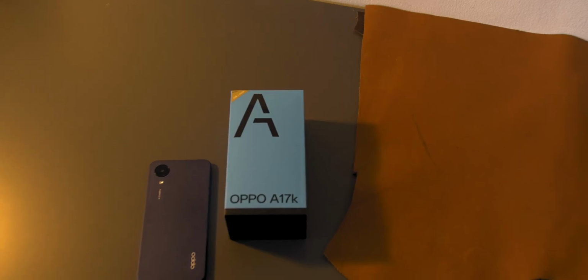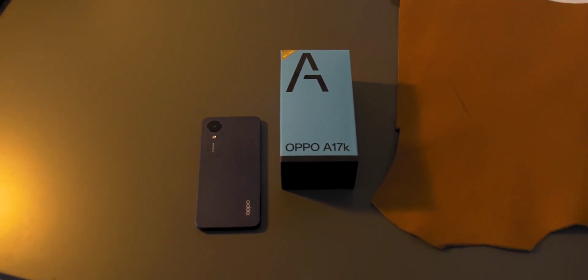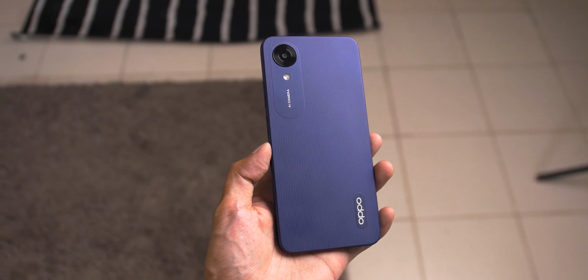This is one of the 3 devices they launched last week, alongside the OPPO A77s and the OPPO A17. What we got here is the OPPO A17k. It's available in 2 colors, gold and navy blue, which is the color we have here.